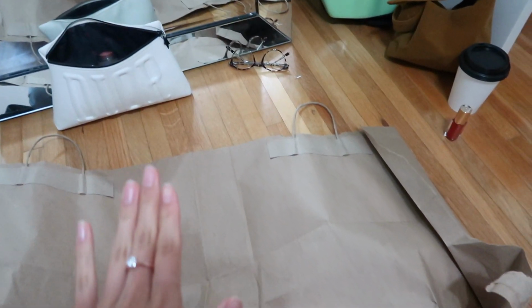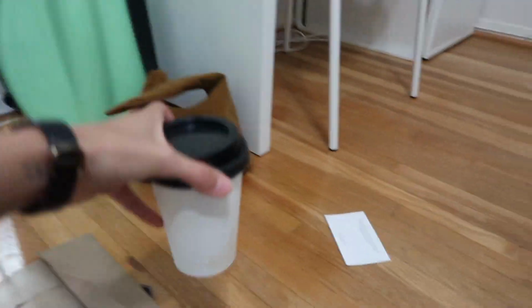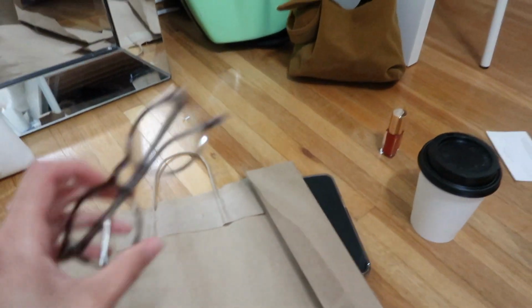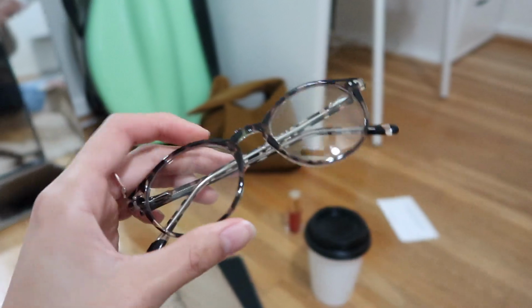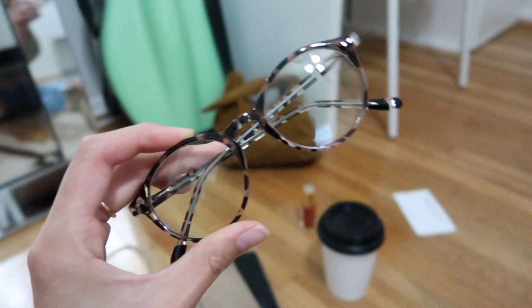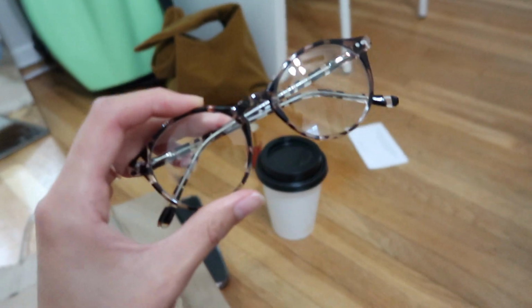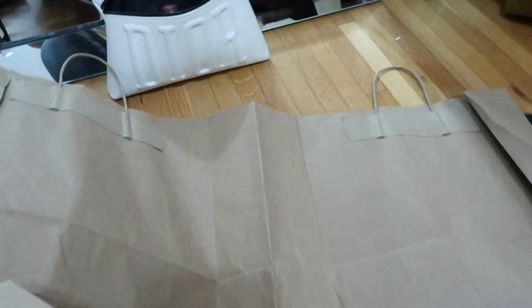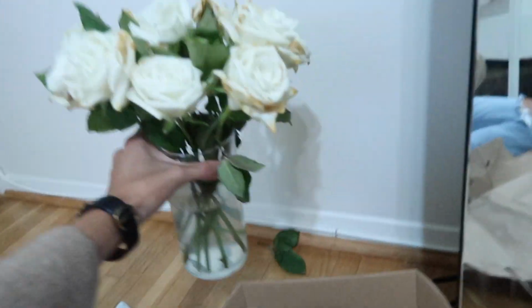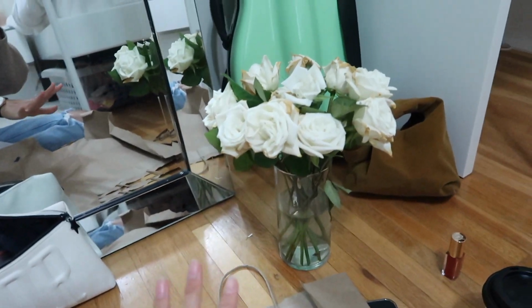Alright, so for the props, which I love having because I really suck at posing. For example, I have this leftover coffee from cafe. And then I also like to bring glasses. These are from Orange by Tyne. I'll also have them linked below. And these are just my blue light glasses, but I like having them as a prop. And then right now I have these white roses that are going bad, and I was gonna throw them away today because they smell really bad.